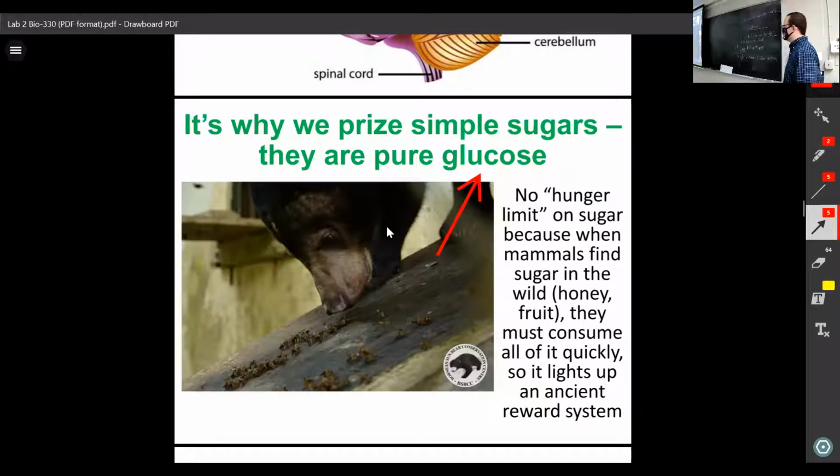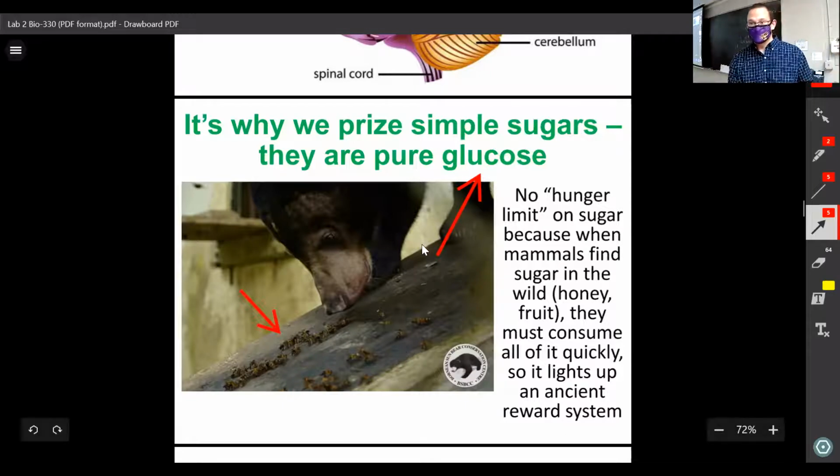But this is another interesting aside here. When you have pure glucose stuff, like sugar treats, ice cream, things like that, and you feel that reward system show up, that's because that is an ancient mammal reward system. Most of the time, because you were getting attacked by bees, or our ancestors were, or most mammals. So that is the most commonly found sugar out in the natural environment. Fruits too, but mainly because you wanted to consume all those really quickly in case other competition showed up. That's why to this day we still really prize glucose.